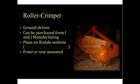Been very lucky to be able to work with Jeff Moyer on this since I started with this technique in 2008. This instrument costs about $5,000. It's ground driven. Many people purchase them from a manufacturer located in Pennsylvania, I&J Manufacturing. They have a website, croproller.com, but there's also the specific plans for this Roller-Crimper on the Rodale Institute website, so you can easily find that from the Rodale Institute site.